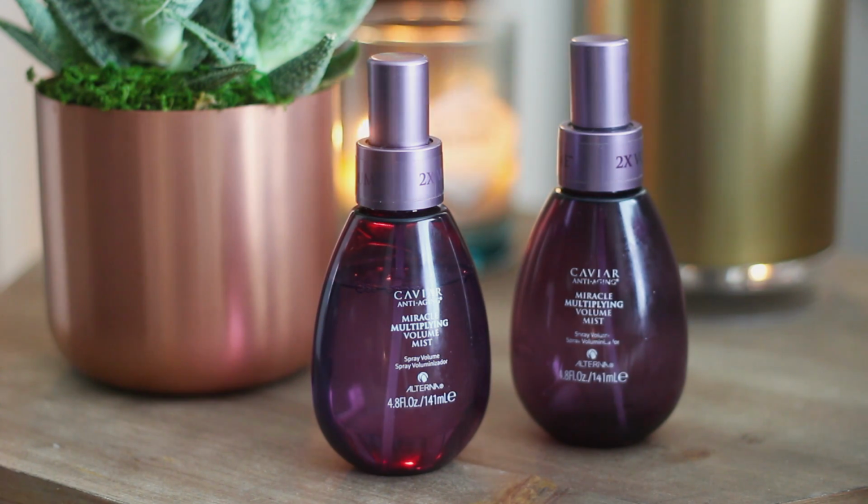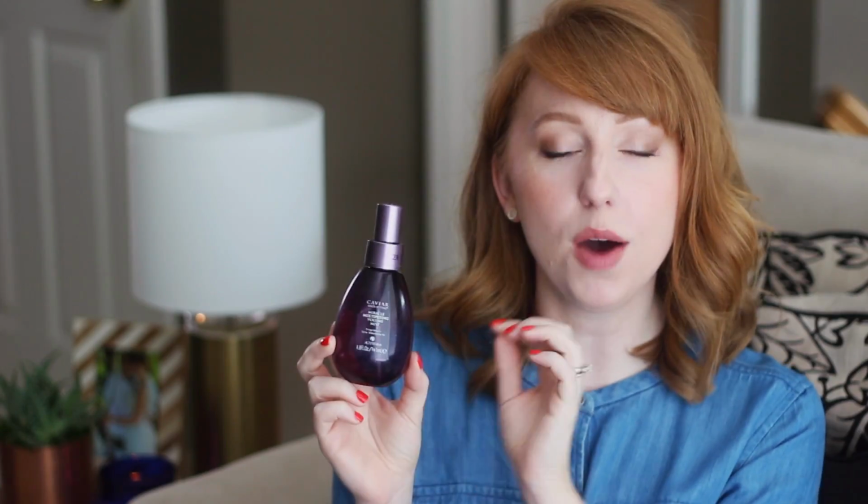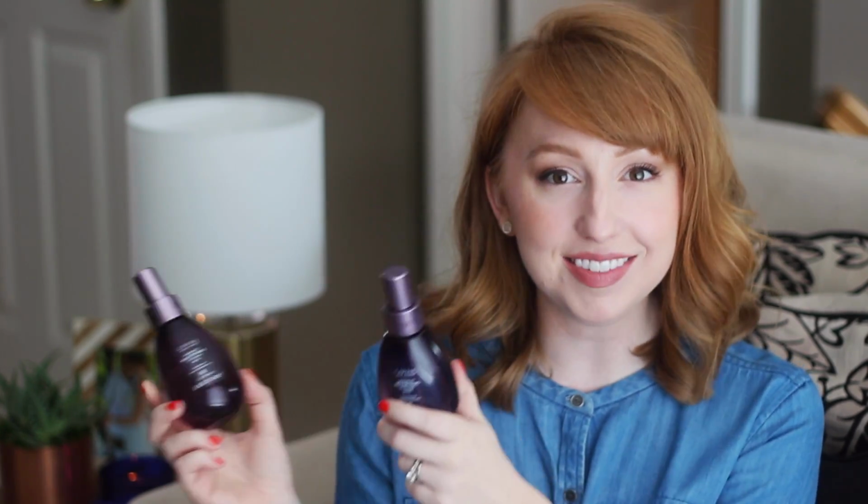I have a hair product, and I actually think this was in last month's favorites video. It is the Caviar Miracle Multiplying Volume Mist from Alterna. I was running low, and I didn't even let myself finish this bottle before running out and getting a backup. I love this. I don't know if you guys think that this is much volume. If you could see my hair with absolutely nothing in it, it's plastered to the side of my head. So for me, this is a ton of volume, and this is the only styling product I have in my hair right now, and then I use hairspray to hold it all together, but it's so good and it feels really lightweight. I'm so excited because a lot of you guys commented that you went out and purchased this too, and it's working for you, which is awesome. It makes me really happy.